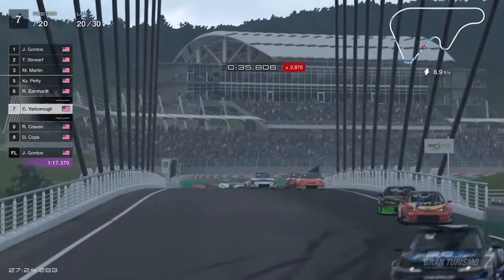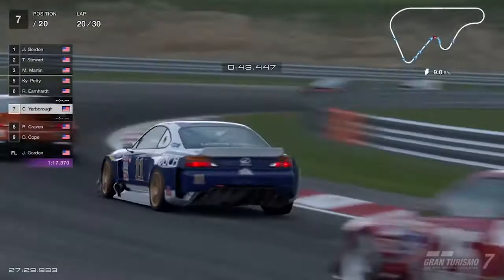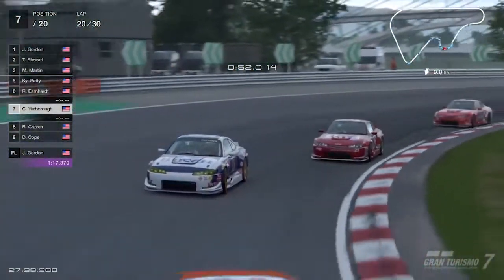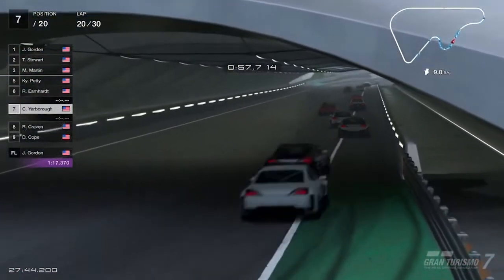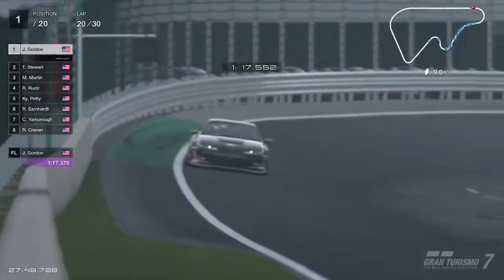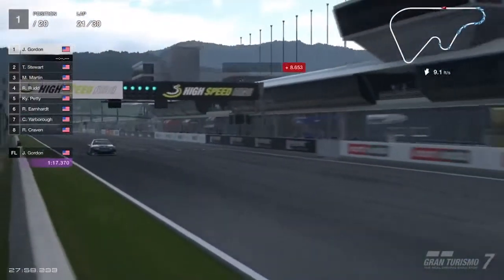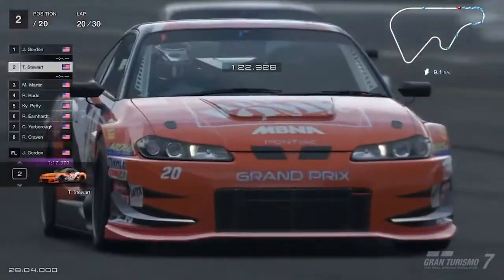Yarbrough now making a move on Craven, maybe looking to make a move on Earnhardt here soon. See the 24 Rainbow way in the back, he's catching up to this pack. As Jeff Gordon comes into the final couple corners, and he will lead us 10 laps to go. Absolutely unbelievable performance by this team today.